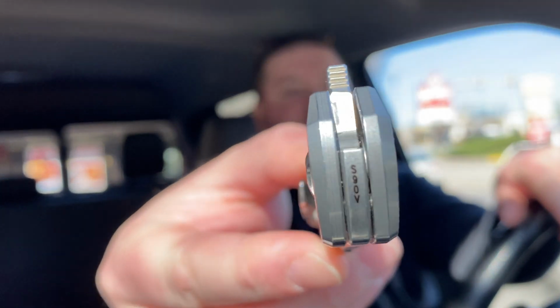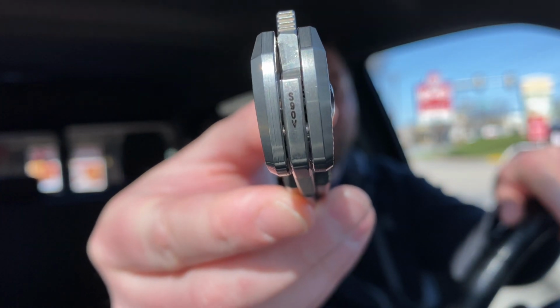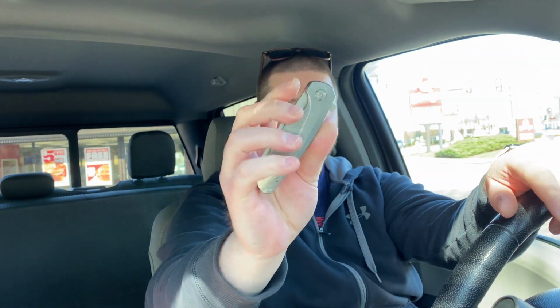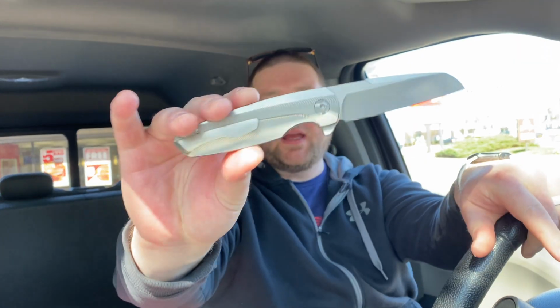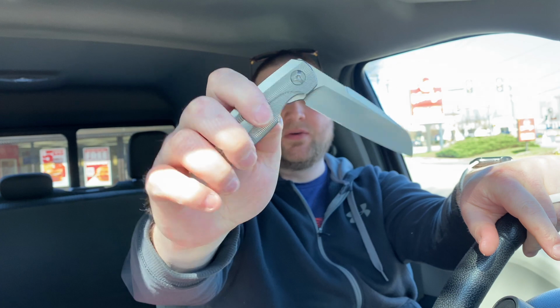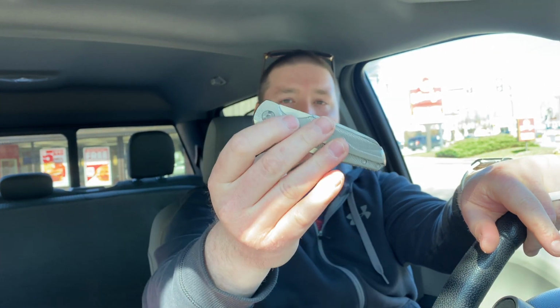You will see here S90V steel on this bad boy, so that's a difference between the one I had. And I think the one I had, the hardware was all anodized, which, if I'm being 100% honest, I think I prefer having the ano on the hardware. I don't necessarily want ano on my scales.